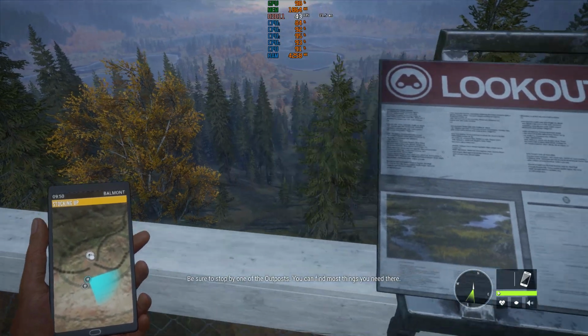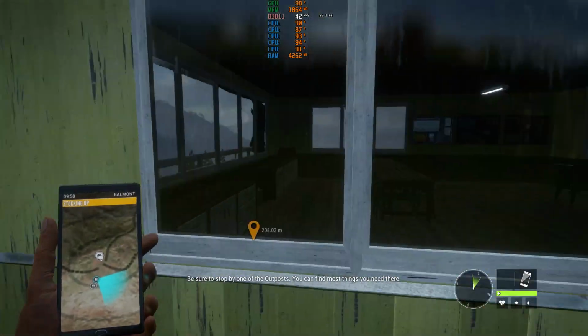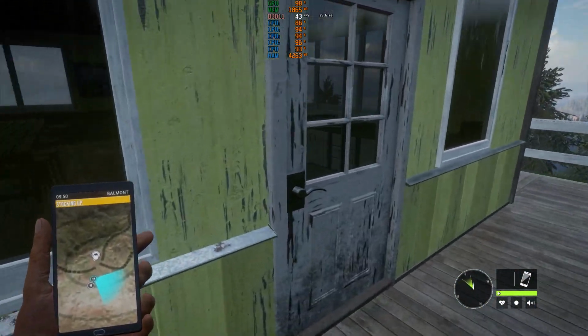Be sure to stop by one of the outposts. You can find pretty much anything you need there.